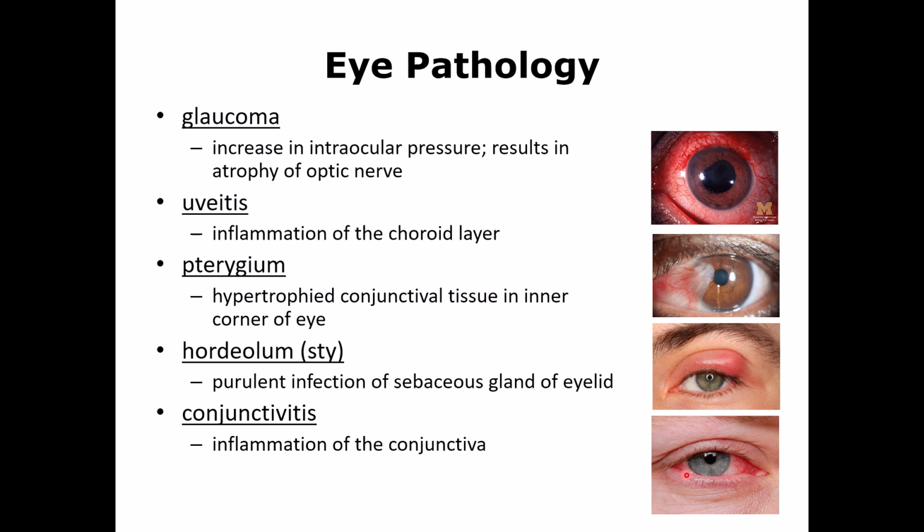Conjunctivitis is redness of the eye, which looks reddish or pinkish in color. That is inflammation of the epithelial layer of the eye that is covering the sclera and eyelid. It can be from allergies, it can be from viral infection. Both of them will produce clear secretions, but if it is a bacterial one, it will cause a yellowish secretion, which is much more dangerous.